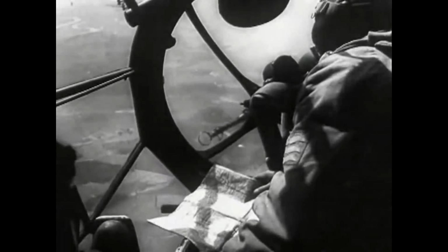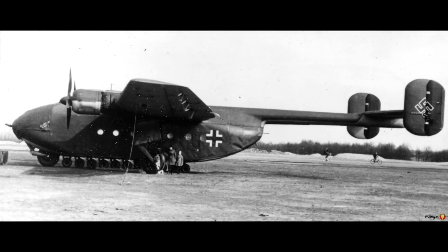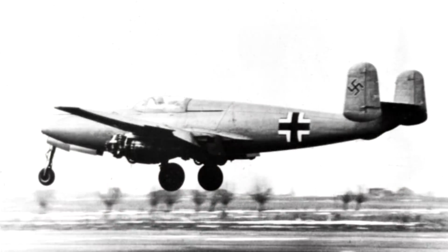Well, there you have it. Those are my top 5 secret German World War II planes that actually flew. We saw the world's biggest flying boat during World War II, a plane which could travel from Europe to America and back again to drop a nuclear weapon with no fuel stops, a medium-sized cargo plane capable of landing in rough fields due to its interesting landing gear setup, planes modified to slice through barrage balloon cables, and lastly, the world's first operational jet fighter.